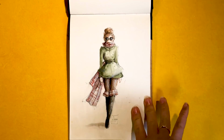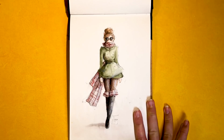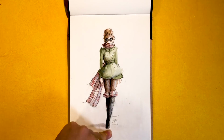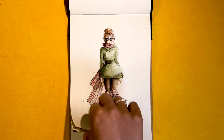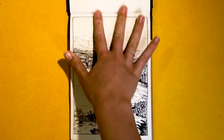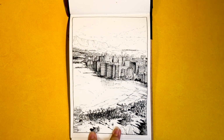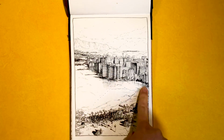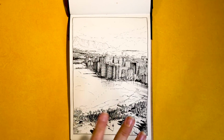Then I thought I was into fashion design for a brief moment, and so I was like, yeah, let's draw this pretty girl. Yeah, no thank you. Okay, this one I'm actually happy with. I don't remember what the reference photo was, but I'm pretty sure it's of somewhere in Australia, and I just decided to go all out on the detail of this scenic shot.